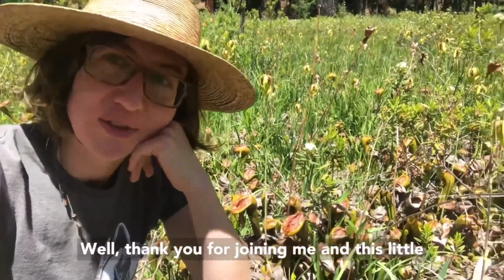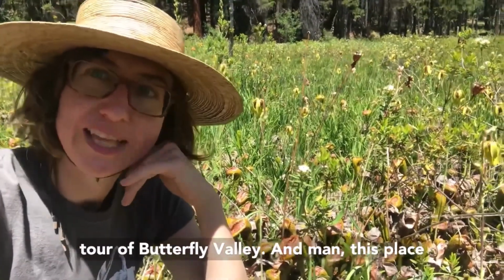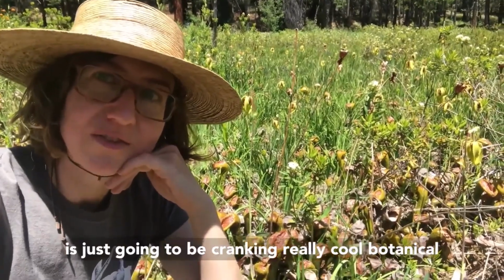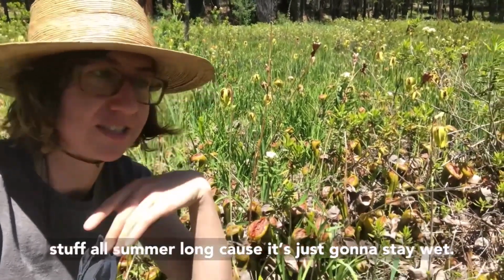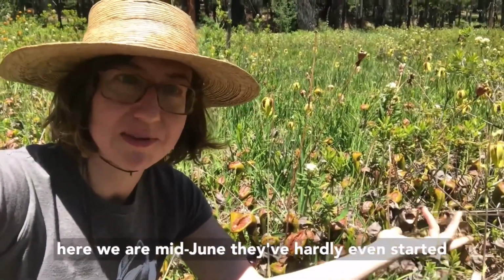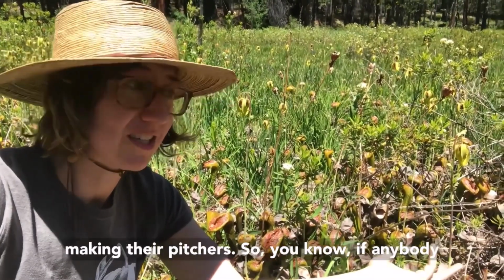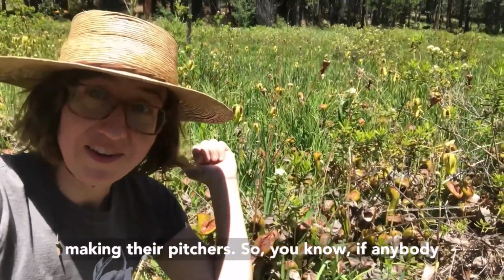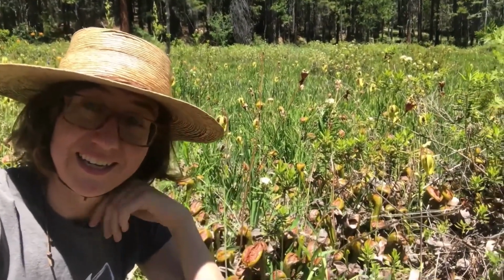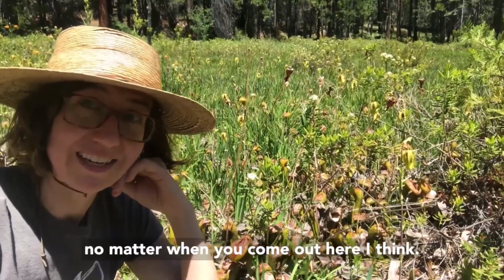Well, thank you for joining me on this little tour of Butterfly Valley. And man, this place is just going to be cranking out really cool botanical stuff all summer long. It's just going to stay wet. And as you can see, the Darlingtonia, I mean, here we are mid-June, they've hardly even started making their pitchers. So, if anybody gets a chance to come out here, let us know. And that's going to be something to see no matter when you come out here, I think.